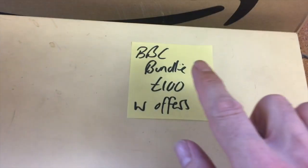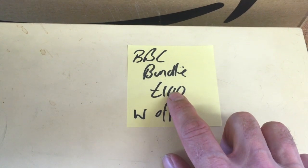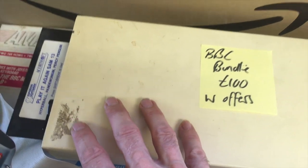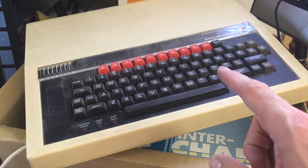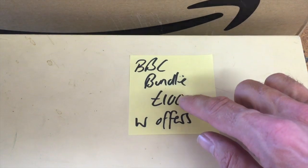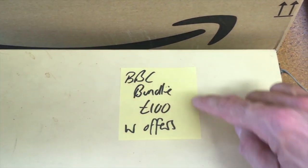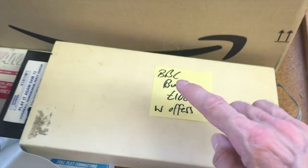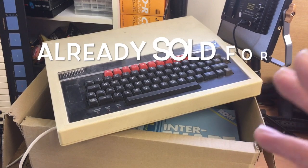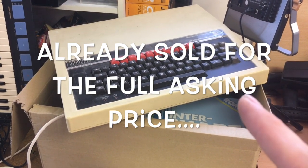So I'm going to aim for £100, even in the condition that it's in, because with the disk drive and the ROM chip that's in it and all of the extras, I think that's potentially achievable, but I will have offers on it and take the first decent offer I get, I think. Because remember, it owes me nothing now because I sold that mouse for silly money anyway. So yeah, we'll see how we get on with that.